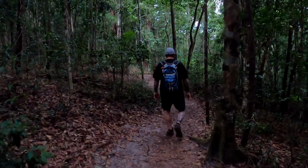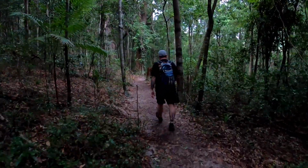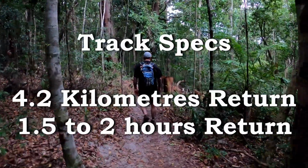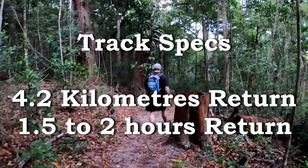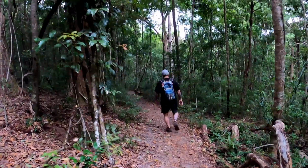It's a fairly easy walk, but the ground is covered in lots of fallen tree branches. It's classed as a grade 2, which should be suitable enough for an easy level of fitness. There is also a small amount of elevation up and down in certain sections.